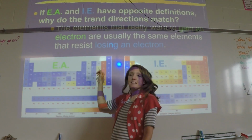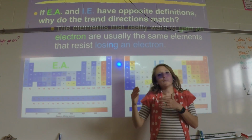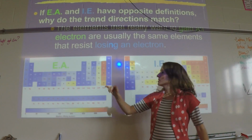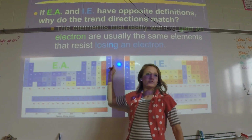So phosphorus gains 1 more. It's getting closer to stable, right? But the more stable something becomes, the more energy it can release. Does that make sense? So since chlorine becomes almost totally stable, it can get rid of all that energy.